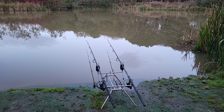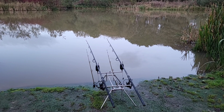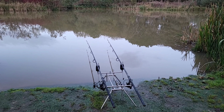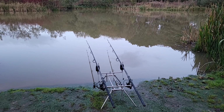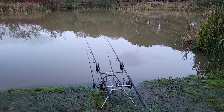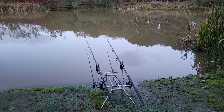Tactics wise, I'm using solid bags. If you've been following me for a while, you should know by now that my go-to method for when I'm at Cudmore is solid bags, and that's what I'm using. Solid bags filled with a mixture of pellets up to around 4 mil in size, and then to complement what's in the bag, I'm using small 10 millimeter dumbbell wafter hook baits. So yeah, that's my approach on this session.